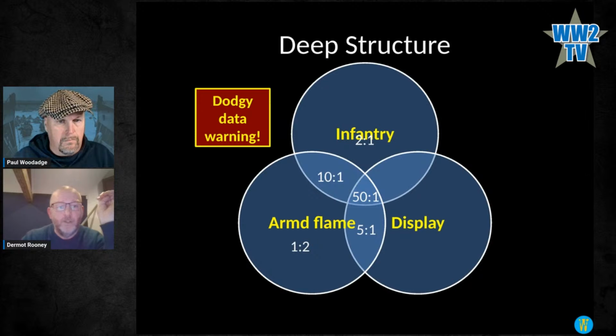So here's my dodgy data alert. What I've done is I've gone back through my Veritable actions, which I know quite well, and that sample they've got of, I think it's about 230 individual actions, and I found some that I can trace to diaries and to books. So these figures are a bit dodgy, so don't worry too much about them. But if you just do an infantry attack in Northwest Europe, that's my comfort zone, in 1945, you get roughly 2 German surrenders for every one you killed.